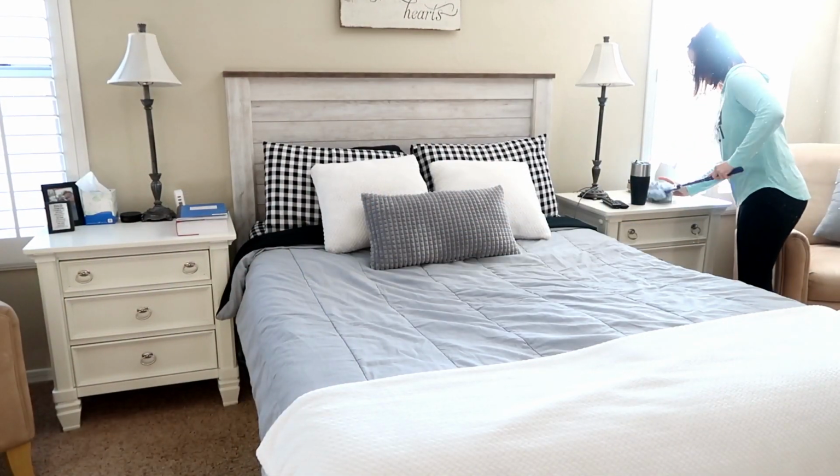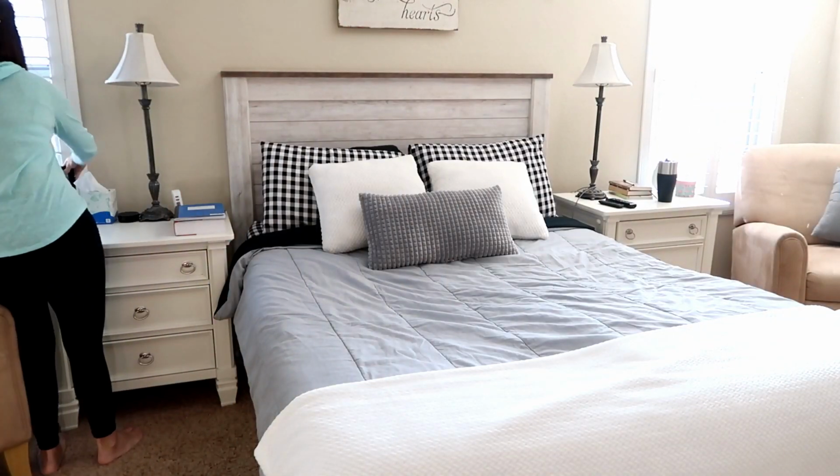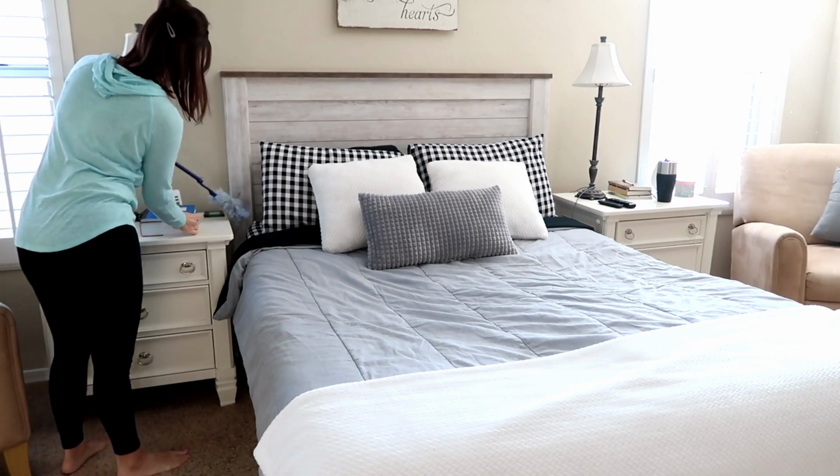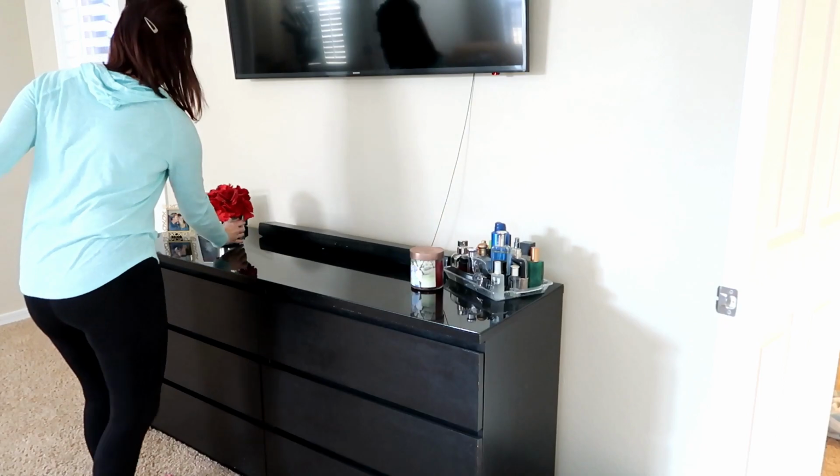I went ahead and did a dry dusting of my furniture on this day just because I knew I was going to be cleaning the entire house and it was going to take all day. So I just wanted it to be really quick and not have to hassle with any kind of spray and rag.